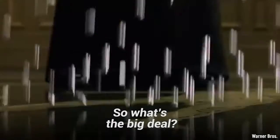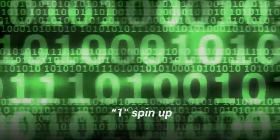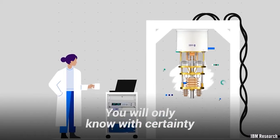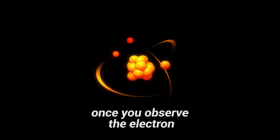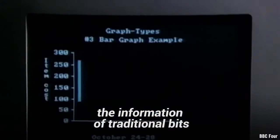So what's the big deal? Unlike their binary forebears, qubits can exhibit 0, spin down, 1, spin up, or both simultaneously. With a certain probability of each scenario, you will only know with certainty which one exists once you observe the electron. Using algorithms, this uncertainty can be harnessed to process many times the information of traditional bits.